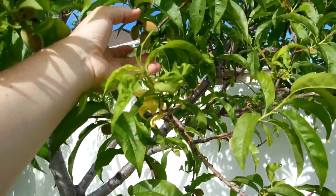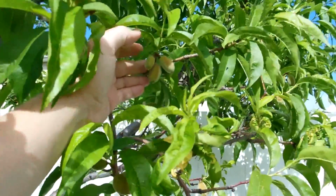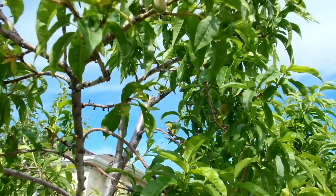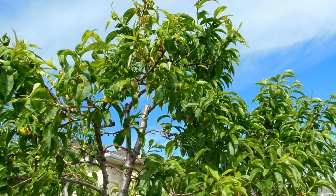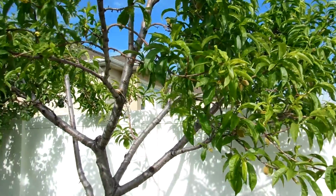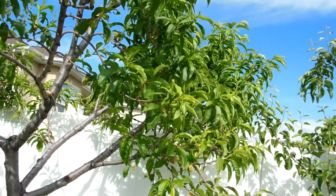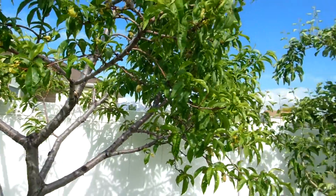You can see, like I said, most of them were that size last week, and now they're much bigger. So that's a good sign, because I was concerned with all the leaves yellowing and curling up. So hopefully between the water jet and the mantids, it'll recover, and those fattening peaches are a good sign. So anyway, that is what's going on with the peach.